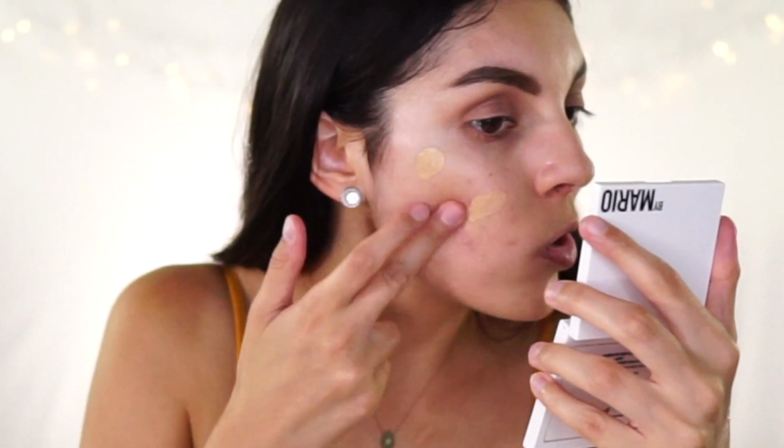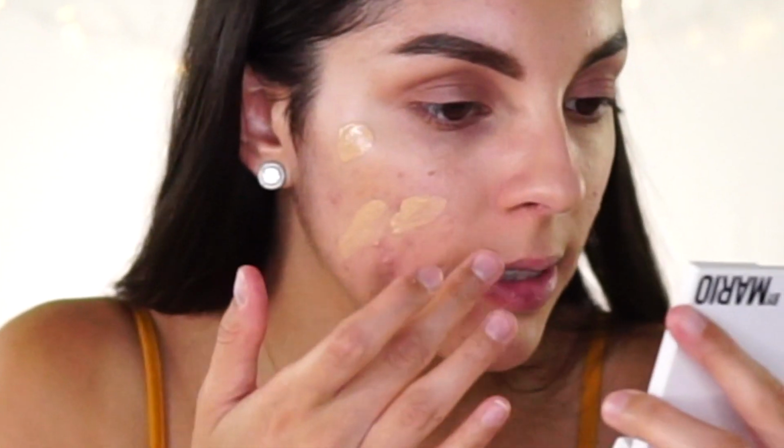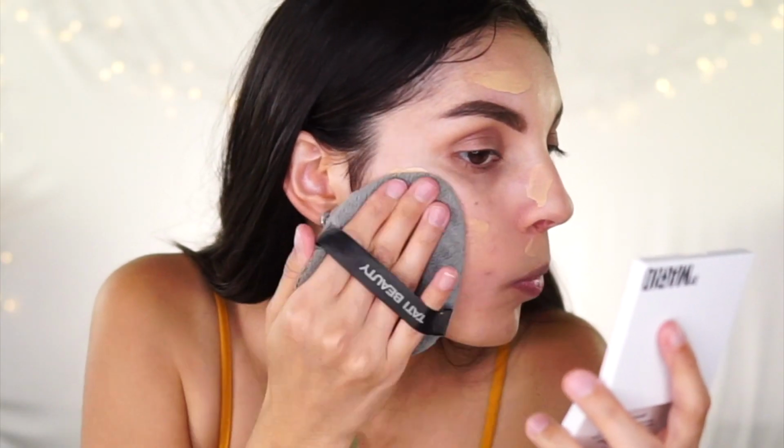So I'm gonna go ahead and put this on the rest of my skin. This is actually the more healed side, I would say. Wonderful. Pretty decent shade match, definitely more of a medium coverage foundation. I wouldn't say full, like I just showed you with my hyperpigmentation. You can really see it still.